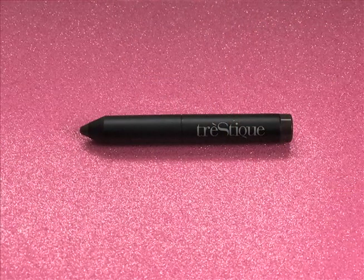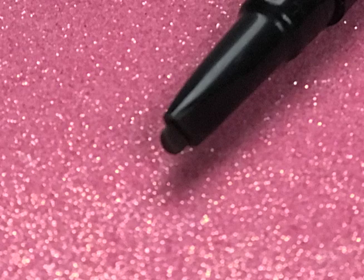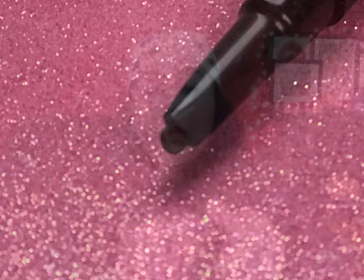The next item is this Trestique item, and it is a brow product. Instead of the fine point tip, it has a more triangular tip. I know some people really like the shape. I personally prefer the little pointed tip. For those of you who don't know, this is a product that you can use to basically create brow hairs. You can either create an eyebrow if you don't have one or fill in areas that are sparse if you do have hairs in that area.